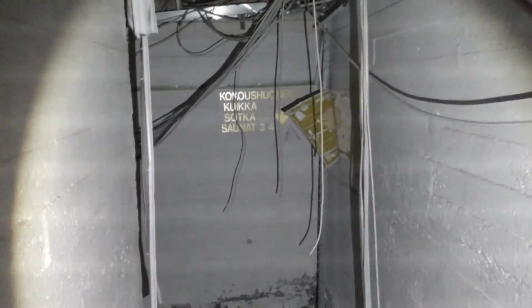I wonder if there is something under it. This room is big. Whoa. Huge conference room. This is probably the garage door. Actually, I didn't show it to you. I will show it later. I thought it's a ceiling fan, but it's not. Conference room, kuikka and sotka.